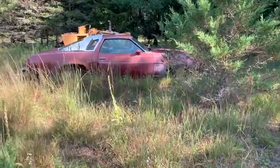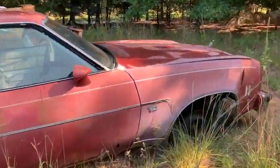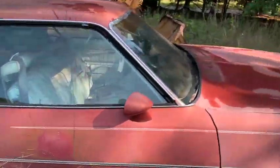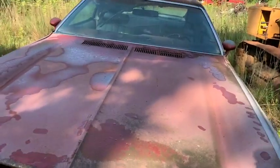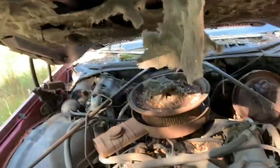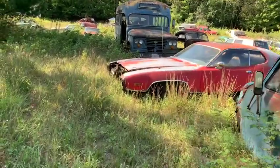Looks like a Chevelle maybe? An older Malibu. Yeah, it's the Malibu Classic. I'm guessing it's in the 70s. Double square headlights. That's got to be probably the 80s, 83, 84, something like that. Let's see if we can get the hood open. It's not going to come. Hood open. V8 car. All right, moving right along.